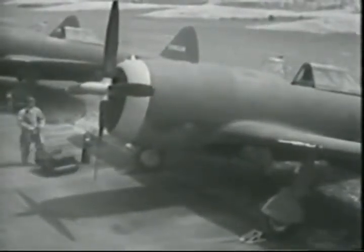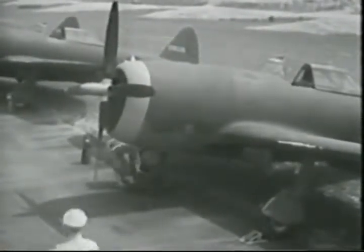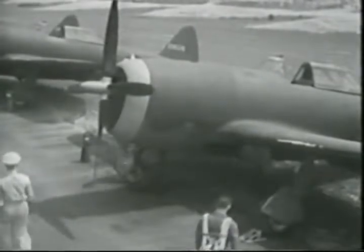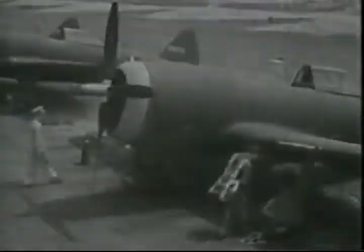What the professor was trying to say is that in flying the P-47, there's an established procedure to follow from the moment you approach the airplane until you turn it over to the crew chief at the end of the flight.